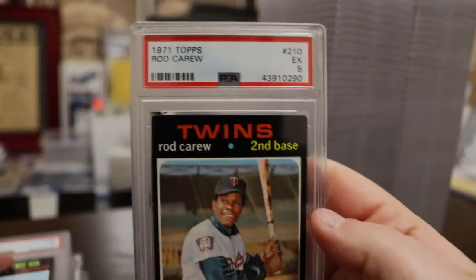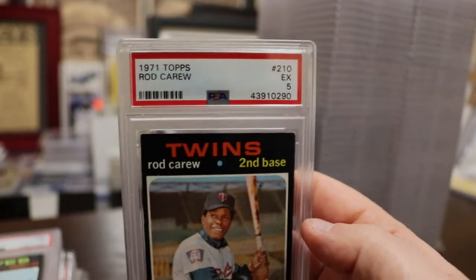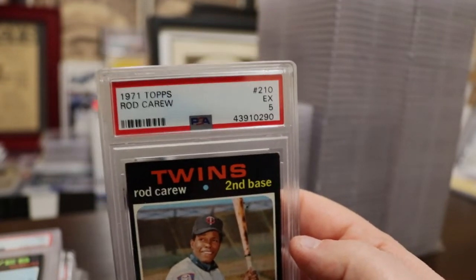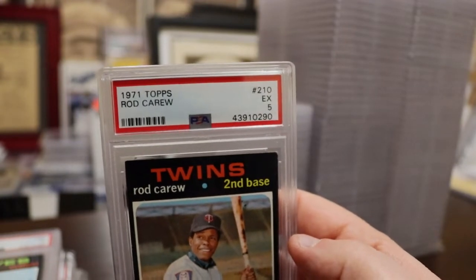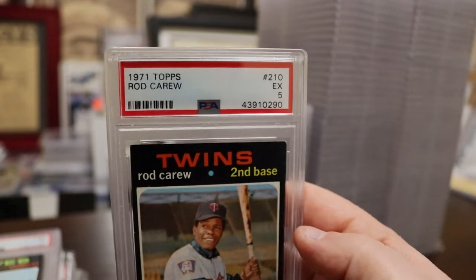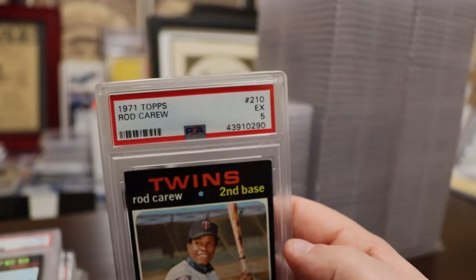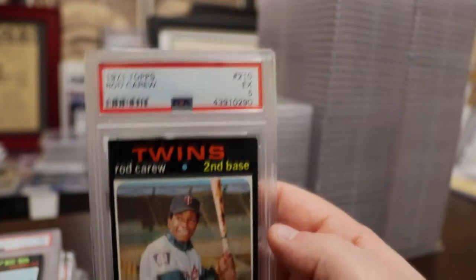Rod Carew. And I don't know if you guys noticed, but this is in numbered order. Everything I've put in numbered order, just easy for you to follow along if there's a card you're looking for. I am willing to sell most or trade. Mostly I trade most of these cards. So if there's one you're looking for, you're trying to look for that number, these are in numbered order. So hope you can follow along.